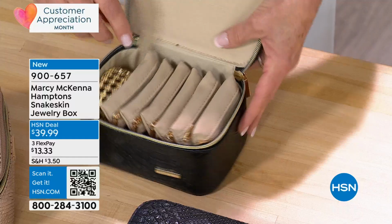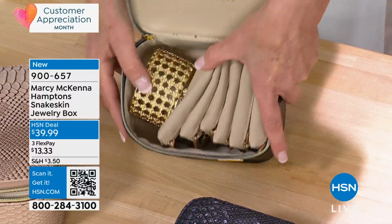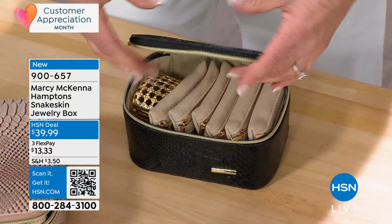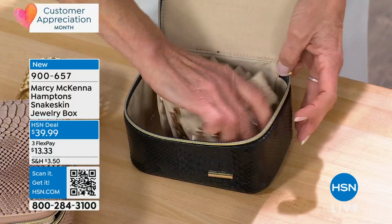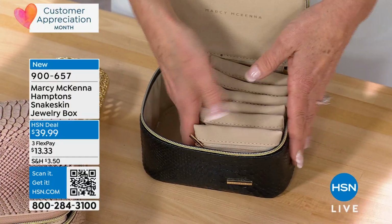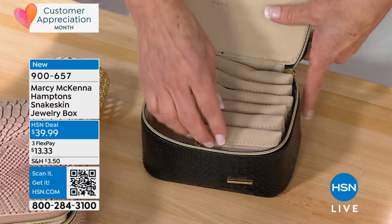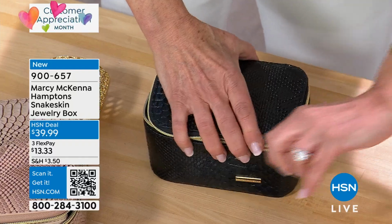And so with this, you can pack as many or as few of the pouches as you want, and you've got plenty of room for things like a cuff or anything that's chunkier. You can also move these around, and you can do them this way, and then that gives you more room over here. Maybe have one of those little watch pillows that you put in there with watches. And so lots of different options, but it's just so cute.